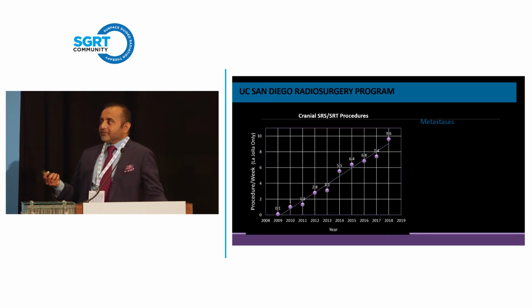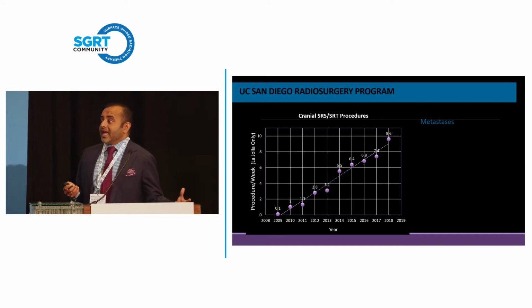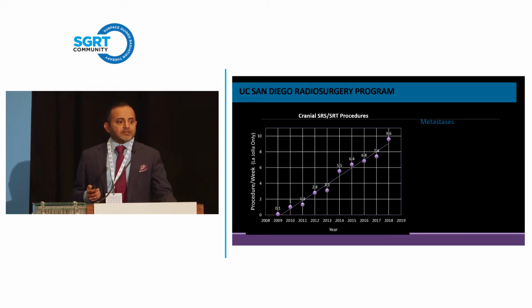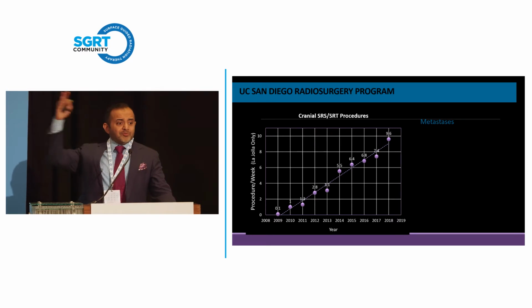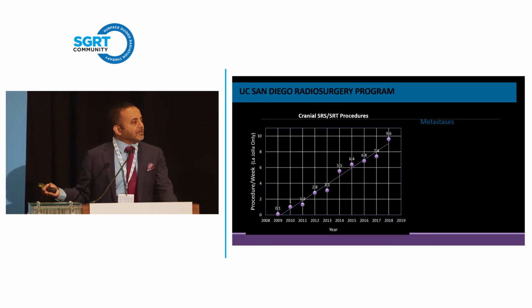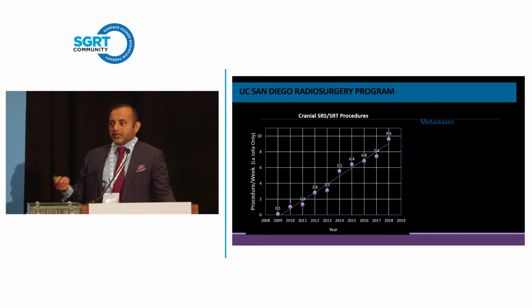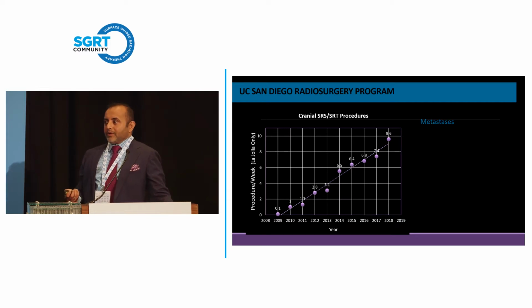So again, 15 years ago, we used to do radiosurgery in patients with literally 1 to 3 brain metastases. So it accounted for maybe 10 to 15% of patients with brain metastases. The tide has completely changed, right? Now, 95% of patients with brain metastases get radiosurgery at most major centers in the US, whether it's academic or private practice. I mean, we treat over 6,000 patients a year.